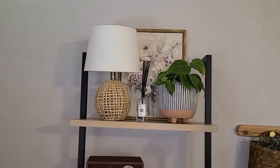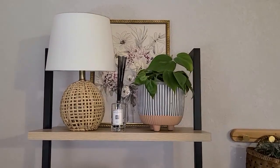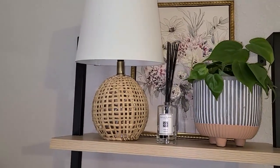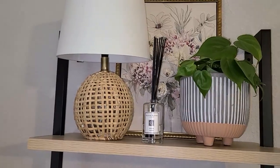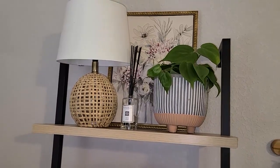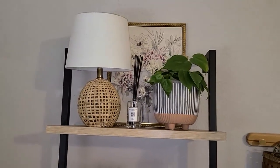I can't really put a candle here, so I always try to have some type of diffuser, and I've had that diffuser, guys, for probably, I don't know, 3 months now. It came from Target, and it still smells so good. So if you've got spaces where you can't put a candle, try some diffusers. They work really, really well.